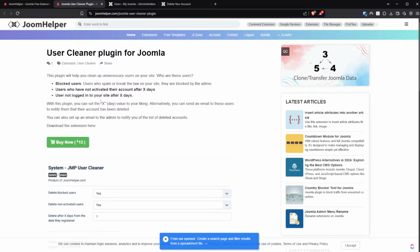With this plugin, you can set the X day value to your liking. And alternatively, you can send an email to these users to notify them that their account has been deleted. You can also set up an email to the admin to notify you of the list of deleted accounts. And let's just go ahead and download that over here.